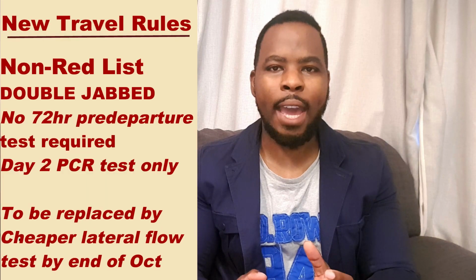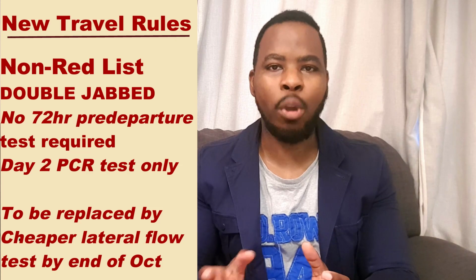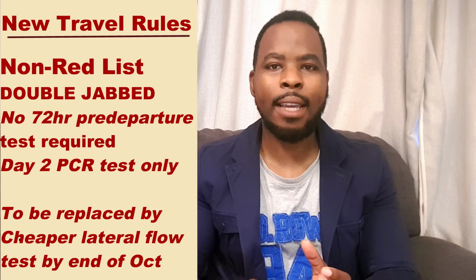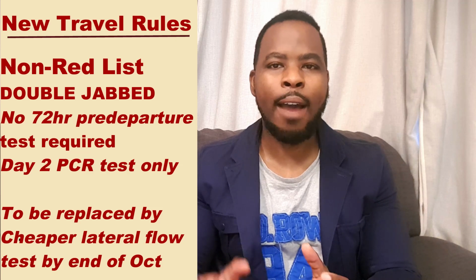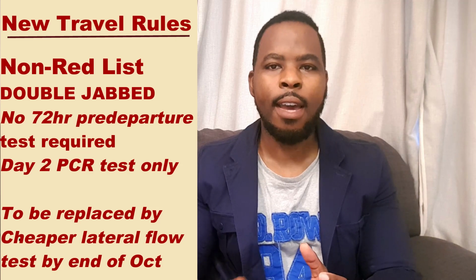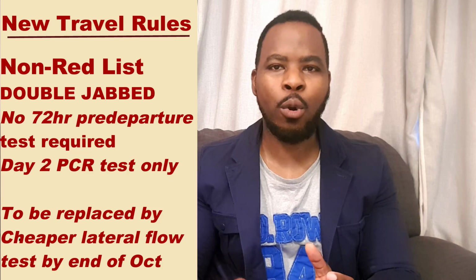If travelling to the UK and coming from a non-red list country, and you're fully vaccinated, i.e. double jabbed, you will no longer need to take a 72-hour pre-departure test before coming to the UK. However, you still have to do a day 2 PCR test. This will eventually be replaced by a cheaper lateral flow test by the end of October in time for the school holidays.